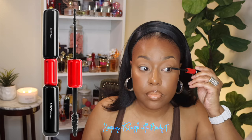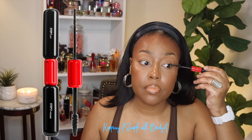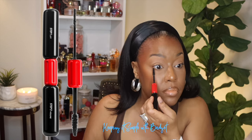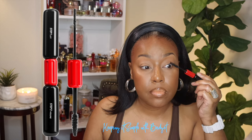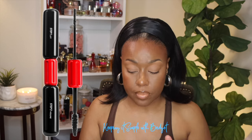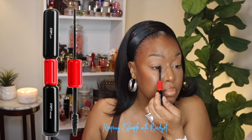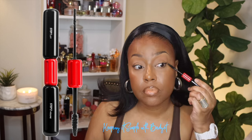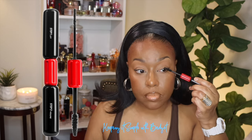All right, and right here I am using the Professional Mascara by Makeup Forever. This is their 24-hour double-ended lifting and volumizing mascara. I really like those mascaras that have the little bitty tiny brushes that I can really go in and grab my small microscopic lashes on. And I feel as though if you don't have any lashes, even the best of mascaras can only do so much. That's just my little opinion.